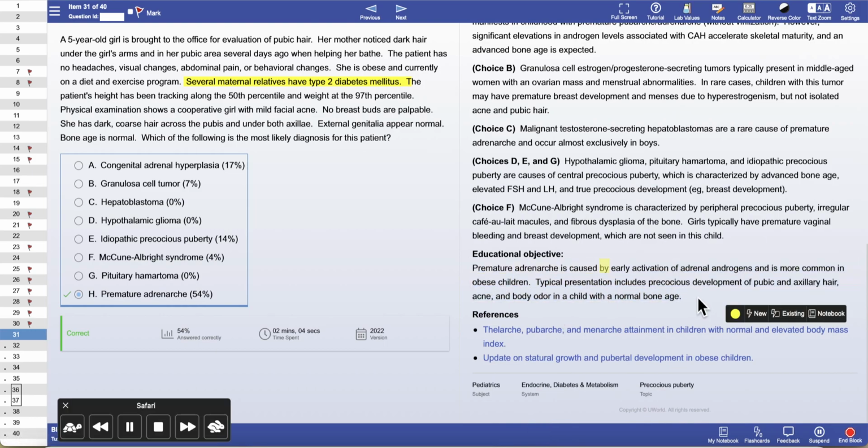Premature adrenarche is caused by early activation of adrenal androgens and is more common in obese children. Typical presentation includes precocious development of pubic and axillary hair, acne, and body odor in a child with a normal bone age. Interesting.